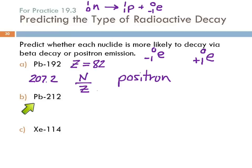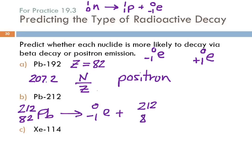So here's lead 212. Looking at lead again, so doing 212, this is too high compared to 207. So let's just write it out. Well, writing with an eraser doesn't work so good. So doing beta decay, this is going to get us 212 still, but 83. So that is bismuth. The ratio of neutrons to protons is higher in this one than in that one.